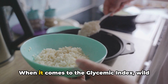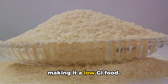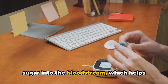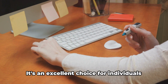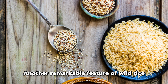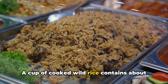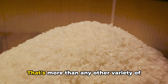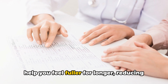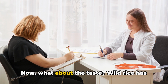Let's talk numbers. When it comes to the glycemic index, wild rice sits at a comfortable 57, making it a low GI food. This means that wild rice slowly releases sugar into the bloodstream, which helps maintain steady blood sugar levels. It's an excellent choice for individuals seeking to manage their glucose levels effectively. Another remarkable feature of wild rice is its high protein content. A cup of cooked wild rice contains about 7 grams of protein. That's more than any other variety of rice. Consuming foods high in protein can help you feel fuller for longer, reducing the urge to snack and potentially helping with weight management.